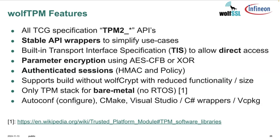So wolfTPM is the only stack that's designed for bare metal. You can look at this Wikipedia page here for a list of other TPM stacks. I think there are ways that you could port those. And I've seen, even in the Xilinx tools for their FSBL, they have a stripped-down TPM support. But we are the only library that's designed for this. And we have lots of different ways to build the library as well, like configure, CMake, Visual Studio. We do have a wonderful C# wrapper as well.